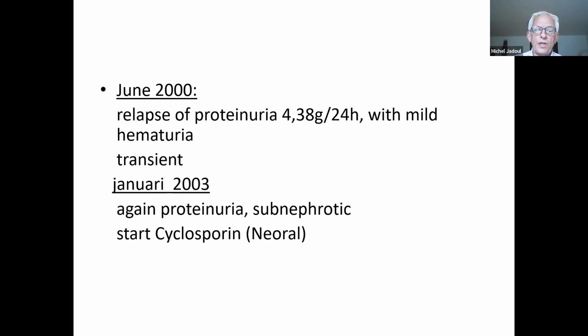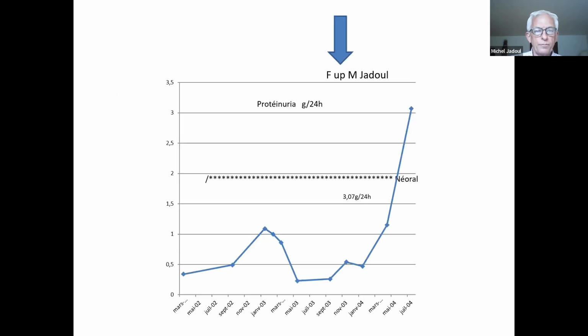And in 2003, again, proteinuria, subnephrotic. And my mentor started cyclosporine, the trade name in Europe being Neoral. And I started the follow-up in 2003. Under Neoral, the proteinuria was okay, let's say below or around a gram a day. As you can see, initially I was not very successful. Under cyclosporine, her proteinuria went up from 1 gram to 3 grams.